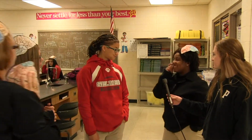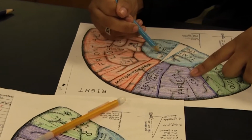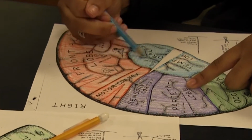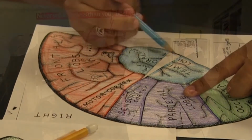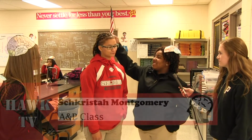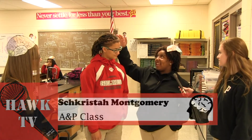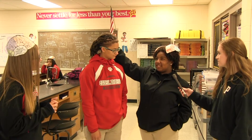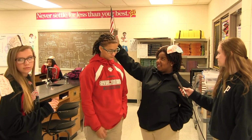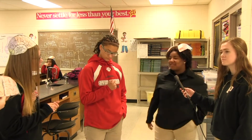Okay. The brain is made up of 2 separate halves called hemispheres and 4 different sections called lobes. Each lobe has a specific name. This is the frontal, this is the occipital on these 2 sides, this is the temporal, and this is the parietal on this side. Okay. Anybody else want a demo?